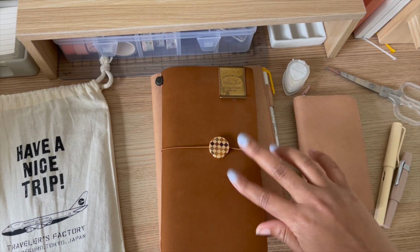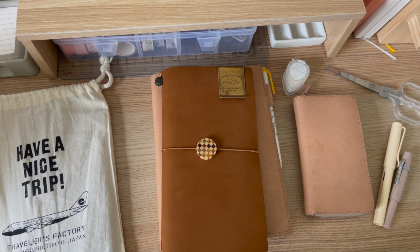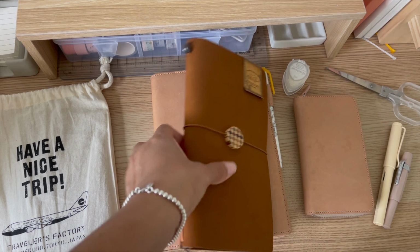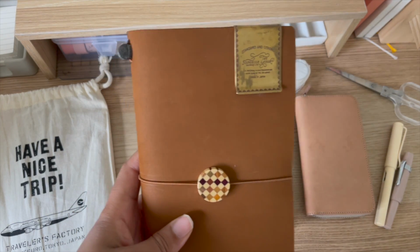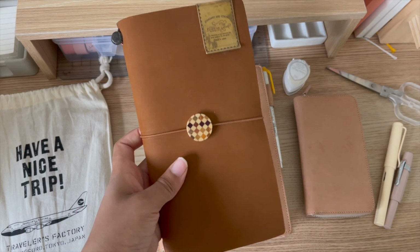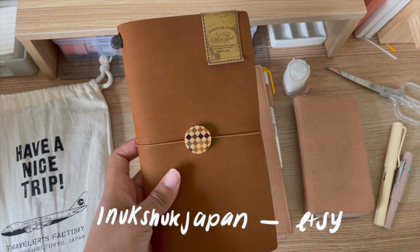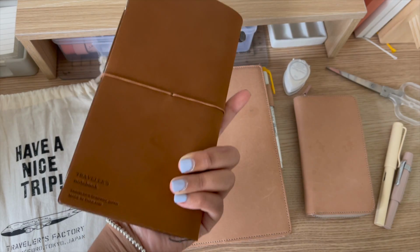I probably will continue to order from Yaseka just because I love the way this feels, and they are a Traveler's Company. I don't know what they call it, but they are officially selling Traveler's Company products. They're like one of their stores in the US, so I trust them. Now my charms here in this clip are from Kaizo on Etsy. His Etsy name is like Anookshuk. I don't know how you pronounce it, but that's where I got it.